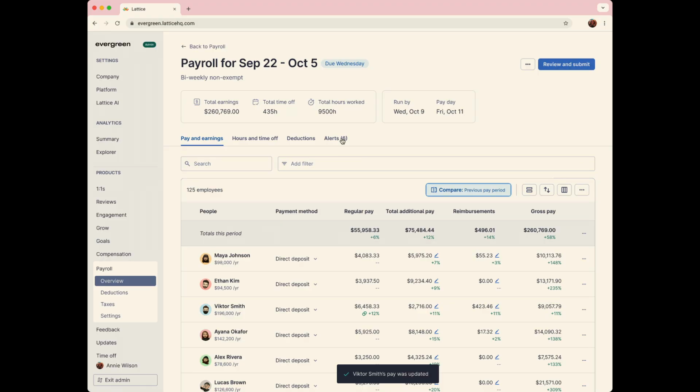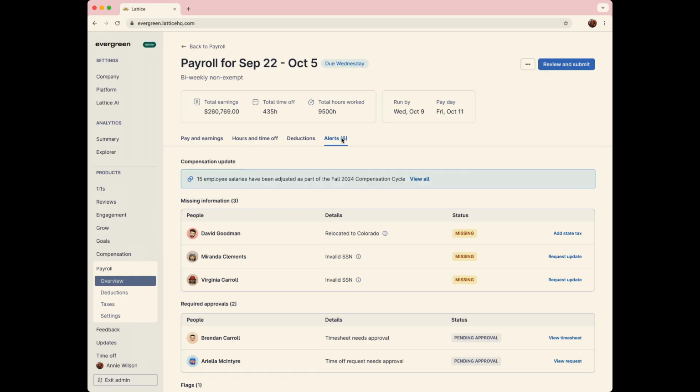A tab I also really like to show here is our alerts tab. Again, data flowing in from compensation to HRIS. We know that 15 employee salaries have been adjusted as part of that compensation cycle. You can hop to them here, make sure everything looks good, but it should be good since it's all syncing in the same system. Again, because we are directly integrated into that HRIS, David Goodman, he's relocated to Colorado.